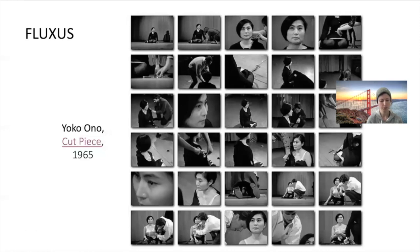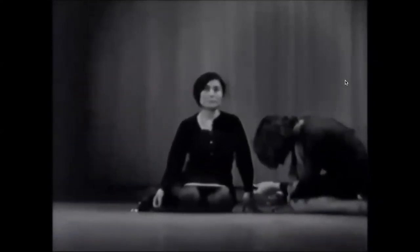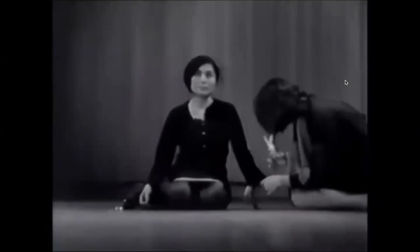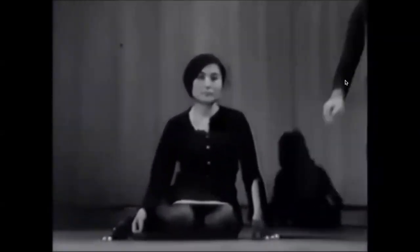In this performance piece called Cut Piece, she sits in the gallery and asks the audience to come up and cut pieces of her clothing off. The performance was recorded so as to archive the piece. Very delicate. It might take some time.